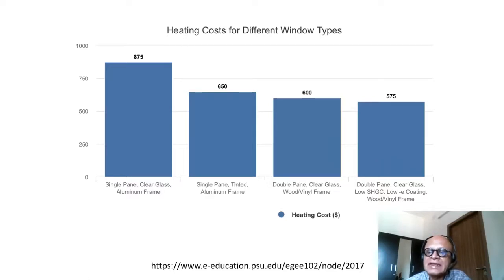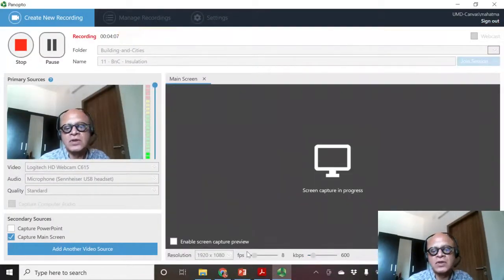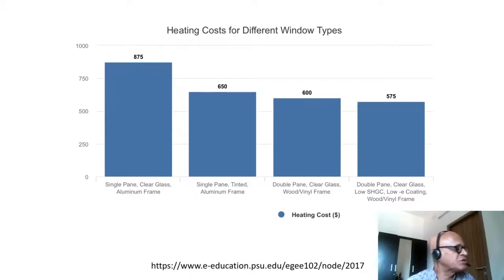This is for double pane clear glass, low SHGC, low E coating, wood vinyl frame. So this is some kind of a rating. What is this SHGC? We'll have to figure that out. I better stop here. And so SHGC is solar heat gain coefficient, which I should have looked up before including the figure, but nonetheless here we are. So it doesn't gain heat from the outside, though reduces the need for cooling, etc. So low E coating and wood vinyl frame.